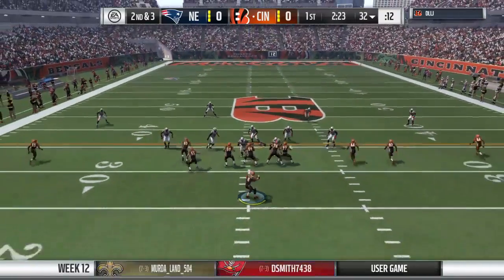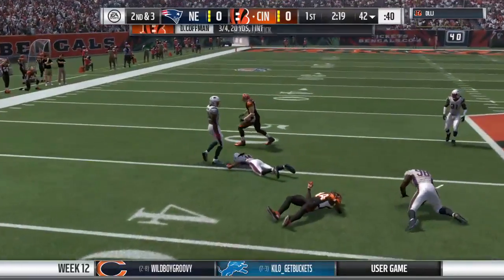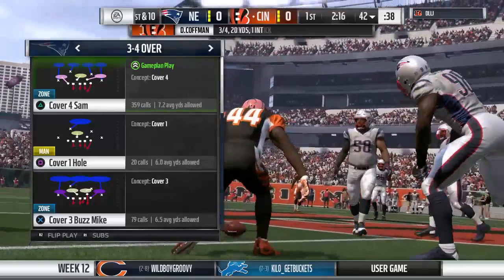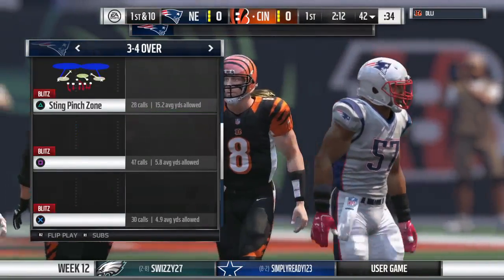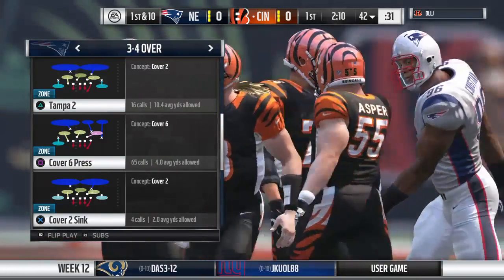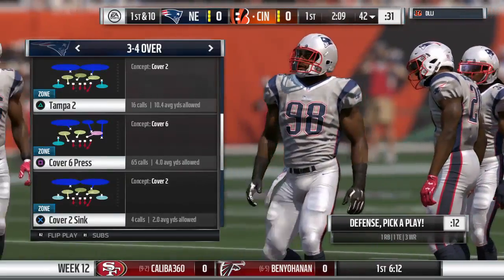Now a shotgun snap as they'll look to throw. Finding a safety valve here. That's complete. 9 yards on the pickup there, and it keeps the drive alive. I know most of the time when the ball's in the air, you're thinking wide receiver, tight end, but running backs, they can be a big part of any passing offense nowadays.